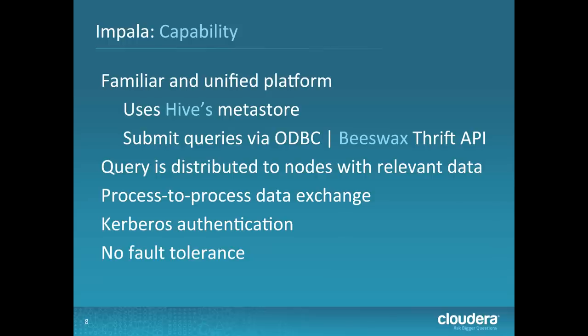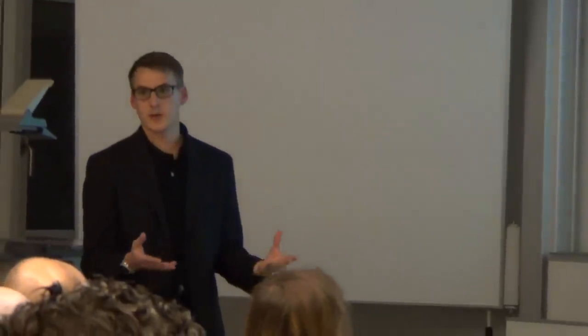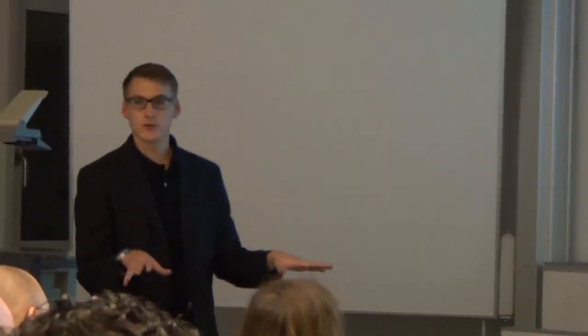So a bit more about the capabilities. Impala is a familiar and unified platform for Hadoop. As I've said, it uses Hive's metastore, and you can submit SQL queries via ODBC and the Beeswax Thrift API. Beeswax is part of the Hue front end. It's basically a web page that allows you to submit SQL queries to Hive, and it now also supports Impala. When you submit your SQL query, it's distributed only to the nodes with the relevant data. It uses the metadata it gets from the Hive metastore and the name node to work out where the data is stored in your cluster, and distributes the query to those nodes, to the data.